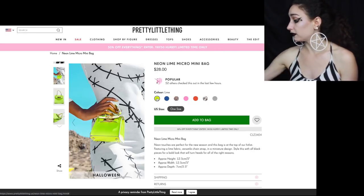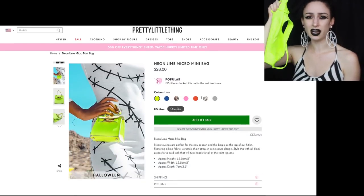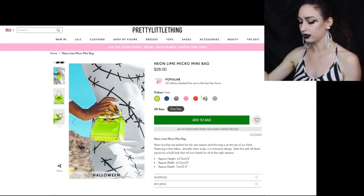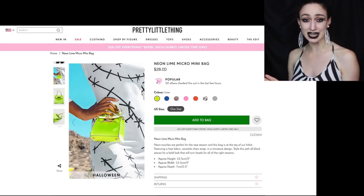I love neon. I love this shade. It's one of my favorites. It's a neon green, lime green, whatever you want to call it. I have been obsessed with that this season because that was in this, I almost said this Halloween. That was what was in this summer.